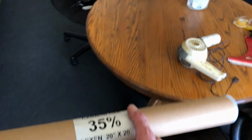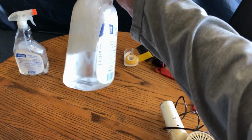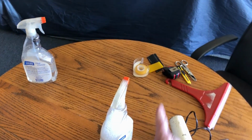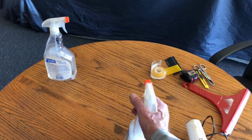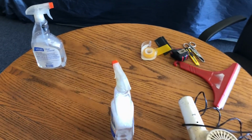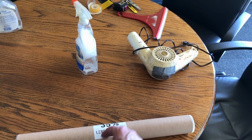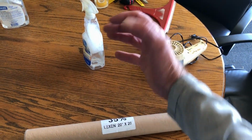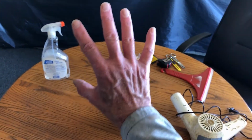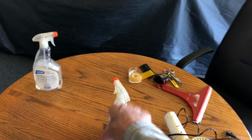Good. And so I have this, and then I have just this water with a little bit of Dawn in here that you spray the window down with after you get the film ready to stick on. You spray it with some of the soapy water, and that helps. And then you spray as you're taking the liner off of the tint, so it doesn't come back and stick on itself, or it'll be ruined. And it helps when you have the tint on there to slide it around if you have to move it a little bit, and you just keep spraying.